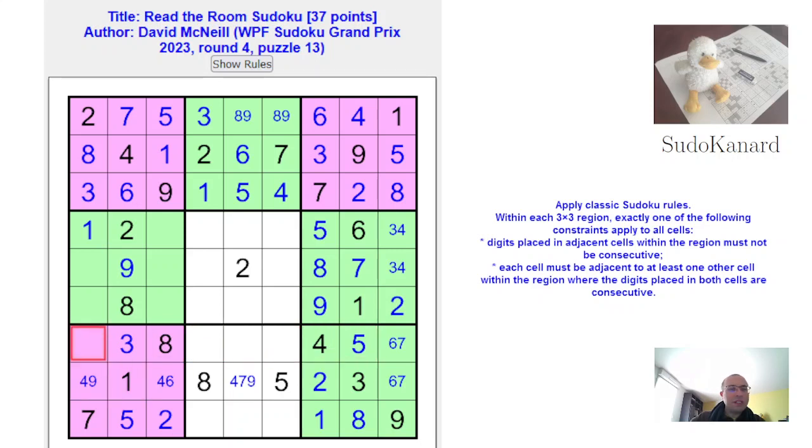Well, there's a 4 here. So this is 6 or 9, and both seem to work at this point. But 4 is in here, so that's not 4. And 7 or 9 next to the 8 is consecutive. So that's a consecutive region. And I'm seeing that 2 can be placed into this region. 2, sorry, but it's next to 1.